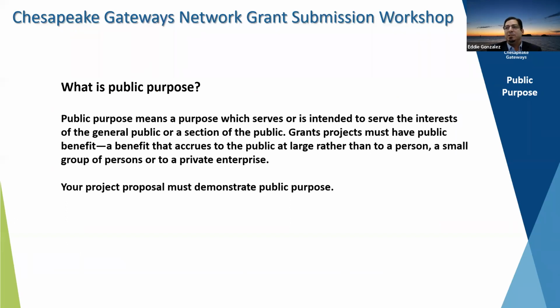Public purpose really means something that's a product or a program or a deliverable that's meant to benefit the general public or some segment of the general public. There has to be some public benefit to what you're asking for us to support. The benefactor can't just be the applying organization or even your federal partner. The public has to be worked in there in some way.